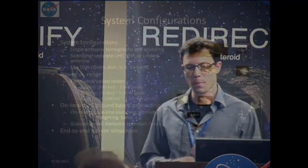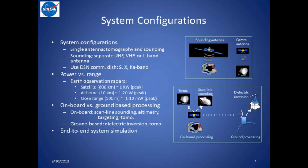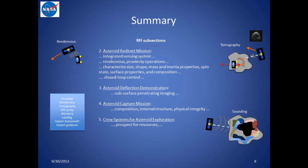And so scanline sounding, altimetry, targeting, and some tomography are candidates for onboard processing. Dielectric conversion and more sophisticated tomography are probably going to have to be sent back. And I'll just wrap this up by saying that electromagnetic scattering models, antenna models, and radar system models have gotten to the point where we can actually simulate these systems end-to-end before turning a screw. And so we can tweak the frequencies and really assess whether or not they're going to work at a relatively low cost. So that's it. Again, these applications were mostly characterization and avionics based. Thank you.